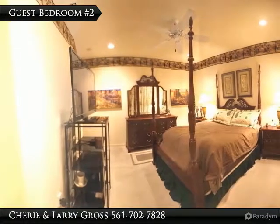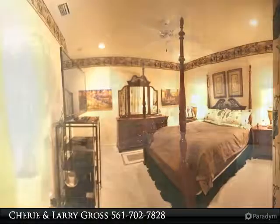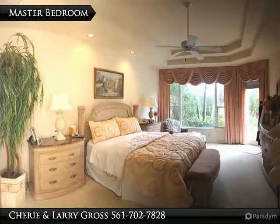Heated pool and spa with golf views. Golf membership available. Priced to sell at $499,000.